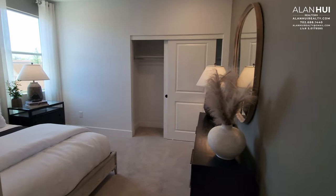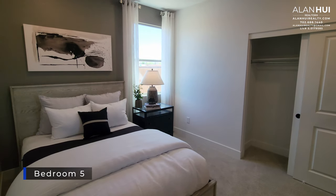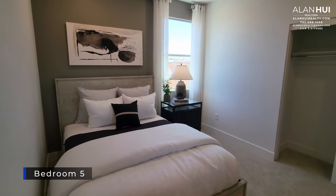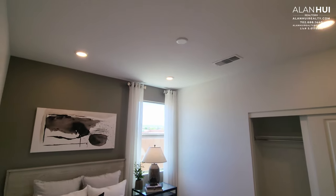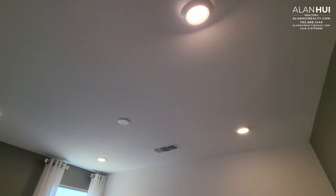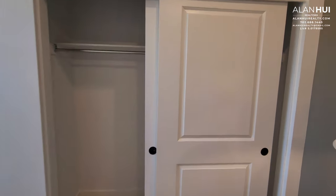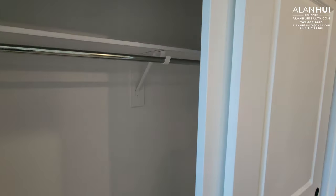Next to bathroom 3 is bedroom 5. Bedroom 5 measures 12.5 by 10. Your bedrooms would not come with a pre-wire for a ceiling fan, but there's an option to install a ceiling fan with a light kit. This option will cost you $950.